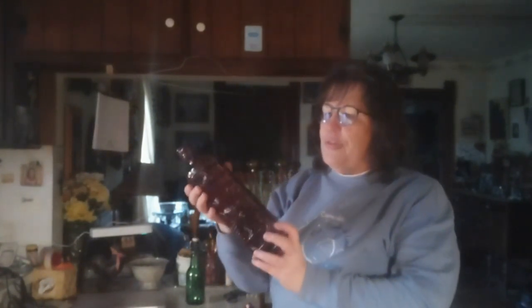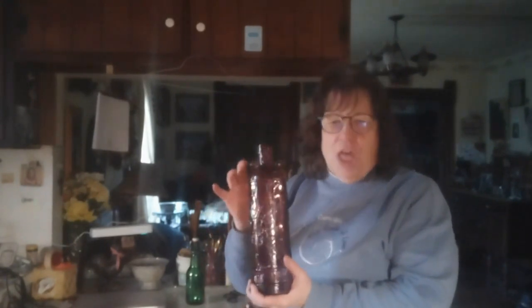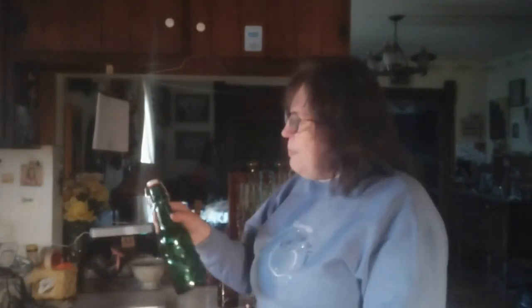Now, I've been to other places, but didn't really find a lot at Goodwill. But I have found these 2 bottles, which I thought I'd share with you too. Another decorative bottle. Very, very cool. Amethyst color. And this one, dark green. I forget what it says. Growlash or something. I haven't researched it yet, but I thought those were pretty cool bottles. So there's a couple more things I will have also for sale.